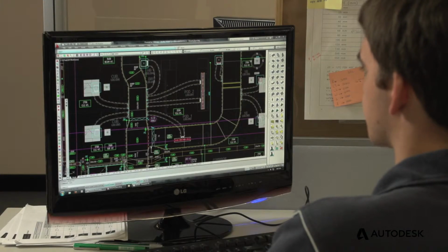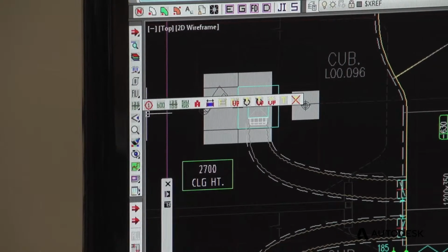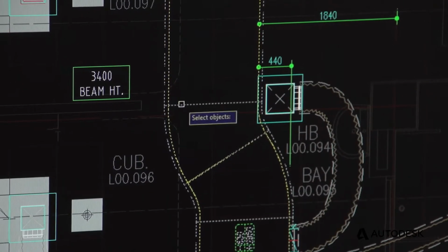So when we're putting in the ductwork pieces, just simple button by button, a button assigned to each type of duct piece. So standard length straights, bends, and you can just click button by button and it'll put everything in as it would be manufactured.